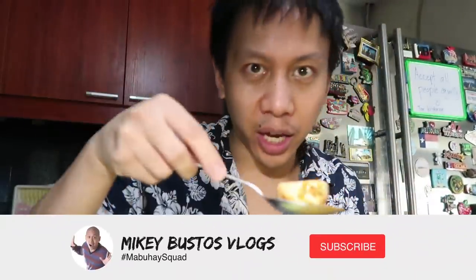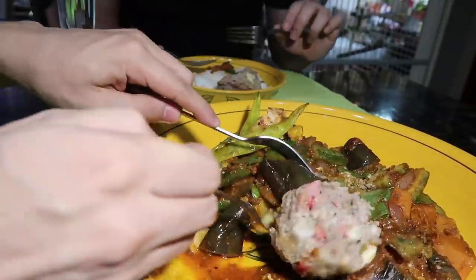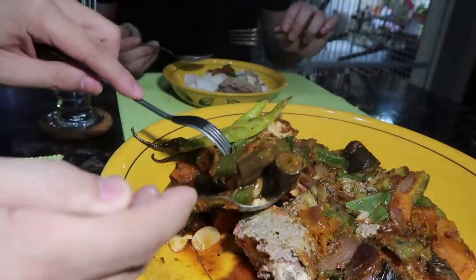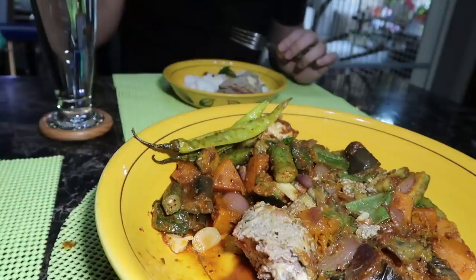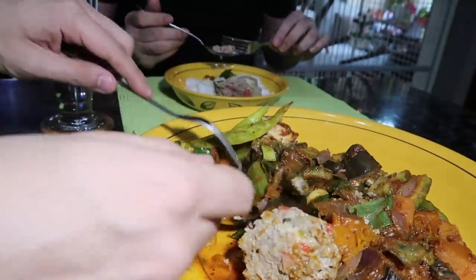I'm gonna get salted egg. Look at that. Oh my, garlic. Okay, and then I'm gonna dig in here. Oh, did you already mix the bagoong? Yeah. Guys, there's bagoong in here too. It's the really smelly fermented shrimp paste, like baby shrimps fermented.